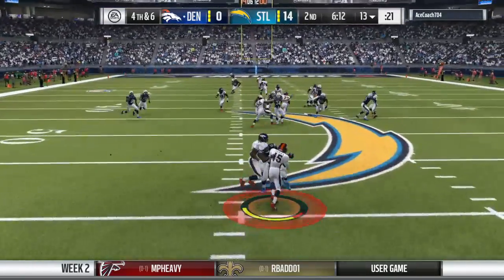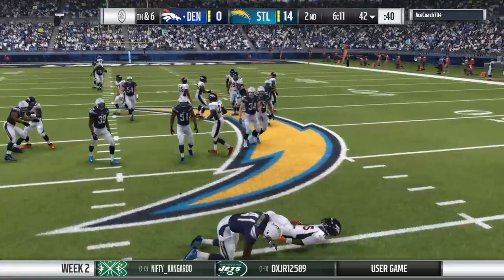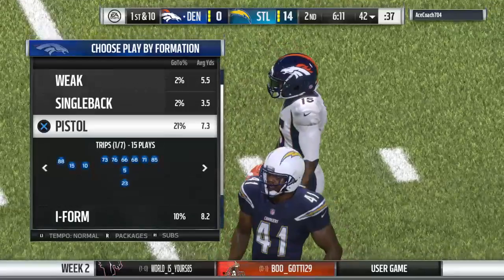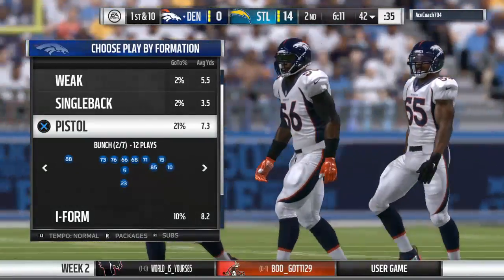Fielded at the 33. Officially, that'll go as a 52-yard punt. Not too shabby. And the offense will take over with a new set of downs.